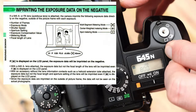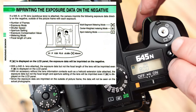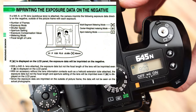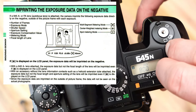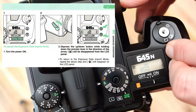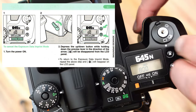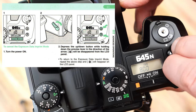A great feature is the ability to record different exposure data. When this function is activated, a small D will appear on the LCD monitor. To turn this function on or off, press the lens hood and the up and down keys simultaneously. When FA lenses are used, the following data is recorded: frame number, exposure mode, shutter speed, aperture value, exposure compensation, light metering mode, and focal length, for autofocus FA lenses only.